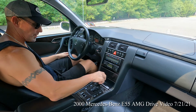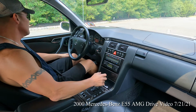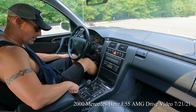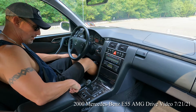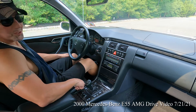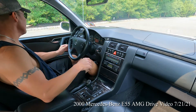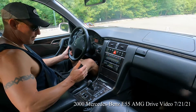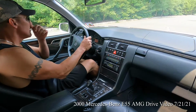Okay, we're going to take this 2000 E55 for a little drive. Just setting up the orthopedic seats, which still work, surprisingly. I mean, they never work. They work fine in this car.